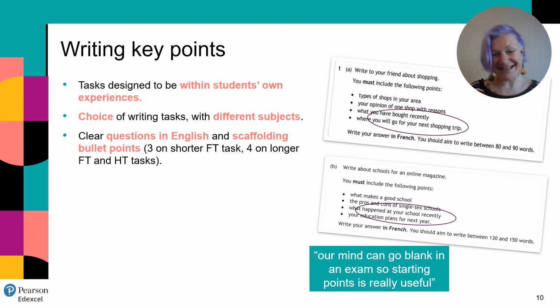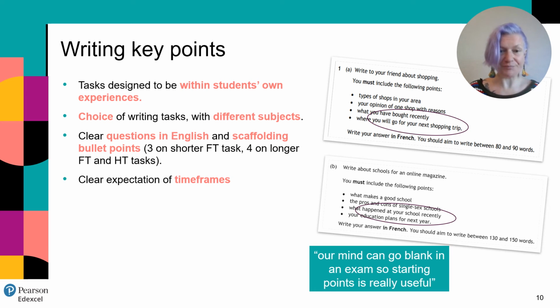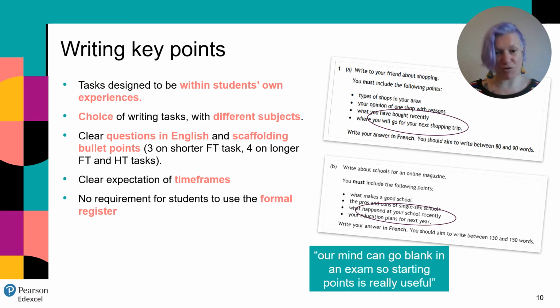We give the questions in English, and we provide scaffolding bullet points which reflect the amount that the students are expected to write. So on the shorter task, on the foundation tier, we give them 3 bullet points, and then on the longer tasks, on the foundation tier and the higher tier, they've got 4 bullet points. So they get more support and scaffolding about how to reach those 80 to 90, 120 to 150 word counts. We also, in the bullet points, give them a clear expectation of timeframes, what you have done recently, what you will do next, so that they can cover the tenses required to make sure that they access as much of the mark scheme as is possible.